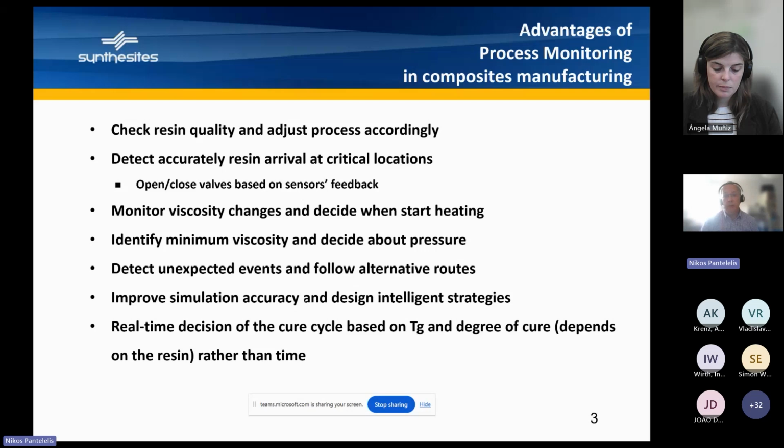So with some intelligent sensors, you can check resin quality and adjust the process accordingly. Detect accurately resin arrival at critical locations and open and close valves in case you are doing some process control. Monitor viscosity changes of the resin, of course, and decide when to start heating and injection. Identify minimum viscosity and decide about pressure. This is mainly about autoclaves and prepregs. Detect unexpected events, of course, and follow alternative roads. Improve simulation accuracy and design intelligent strategies.